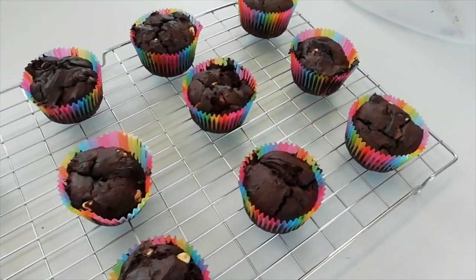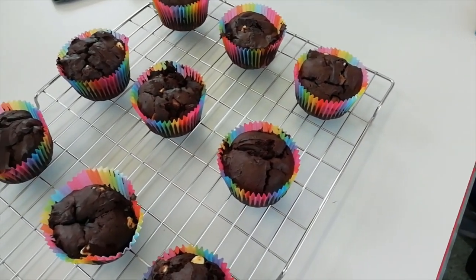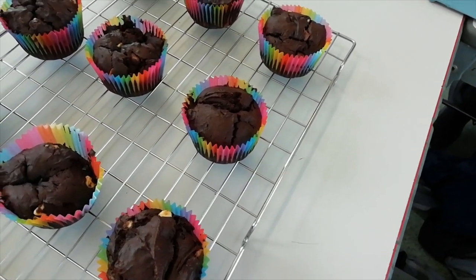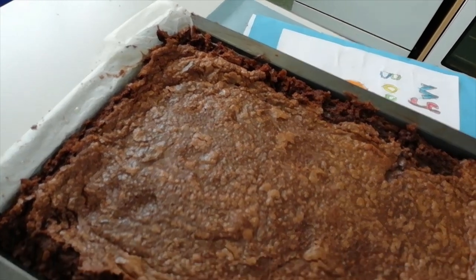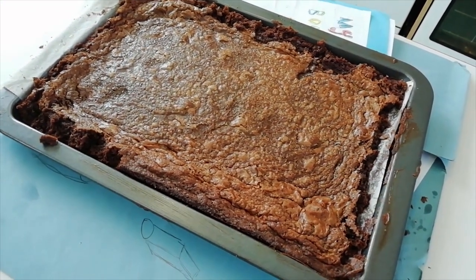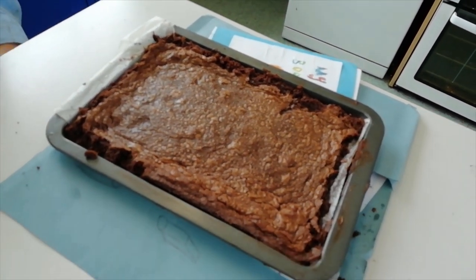When we're checking instructions, we've got to make sure we check our timings. We've also got to make sure that we know how to check when some stuff is cooked, apart from just how it looks. How about yours? Mine went okay. So it's squidgy in the middle because there's melted chocolate in it, but it should set. Alright, we'll see what it's like when it cools. Anything you might do differently? Keep an eye on the time, probably.